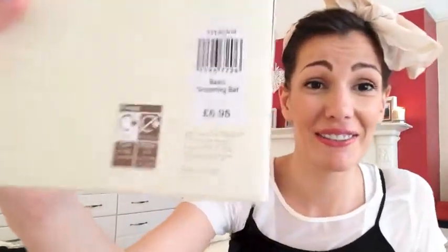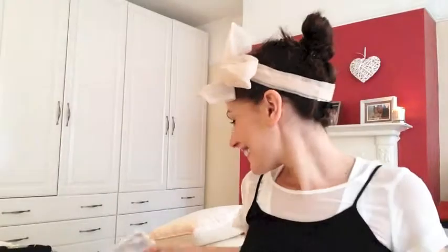I think this is like £4.99 from John Lewis, so really good value. You can spend so much more money on these things. You can spend, you know, £5 on a pair of nail clippers for your baby. It's really unnecessary. Oh god, sorry, it's actually £6.95. Yeah, it's so cheap.